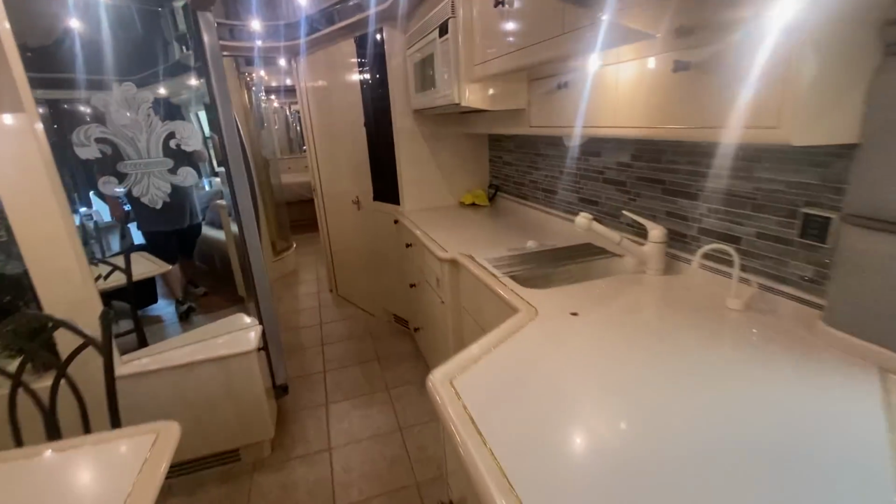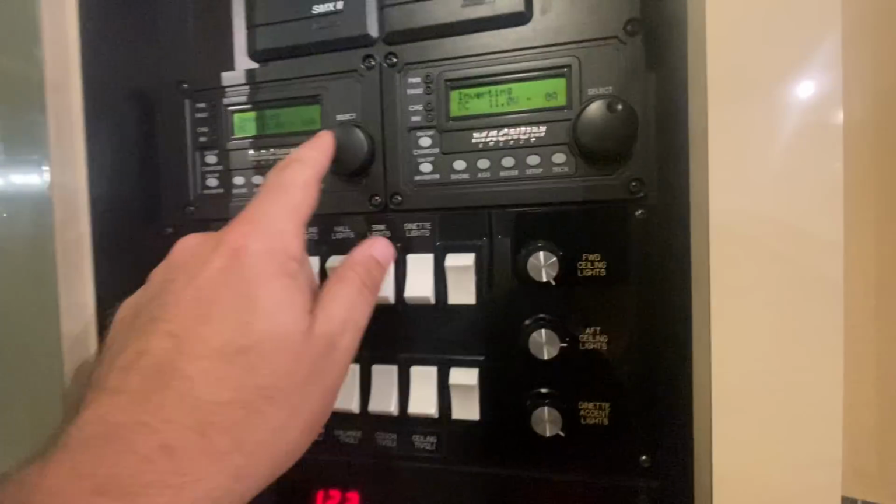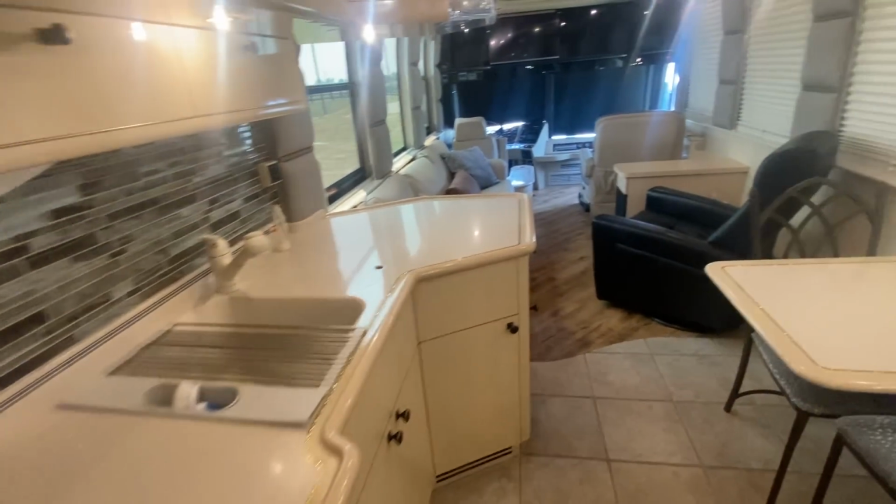Oh, that's one thing I didn't show you. Let's go to the entertainment bay here. Look here. 2 brand new Magnum inverters in this coach. Just all the work has been done. All the cruise airs work good.